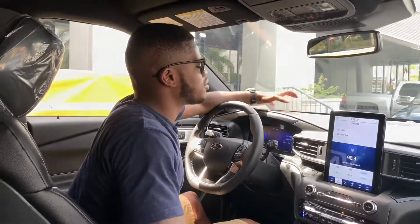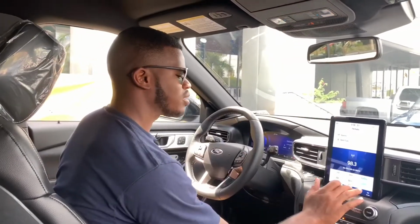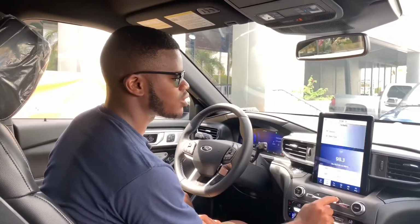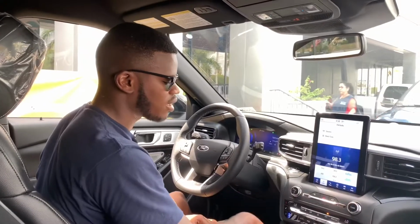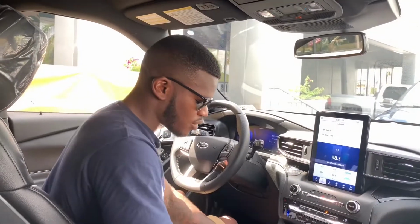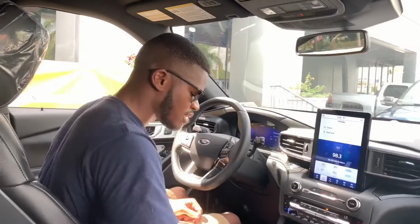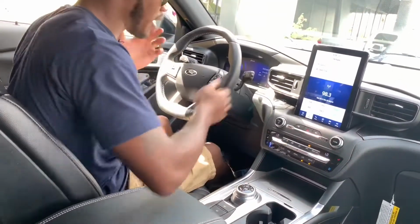But overall, you guys have some soft touch materials in here. You have this 10.1 tablet style screen. It has Sync 3. You guys have different camera modes you can switch through. You have your parking sensors, big tuning and volume knobs. It does have a heated steering wheel and cooled seats, which feel amazing. You also have dual climate controls, and you have this shifter here. It houses that 10-speed automatic, and this does have paddles on the wheel. It does have a manual mode. You guys can just dial through your manual mode through this, or you can do it with the paddles.